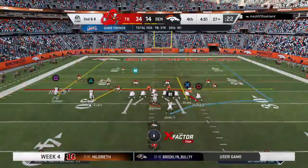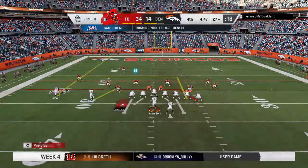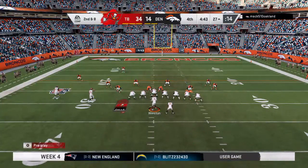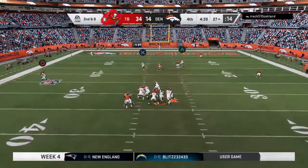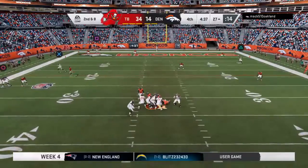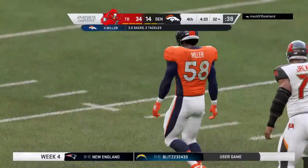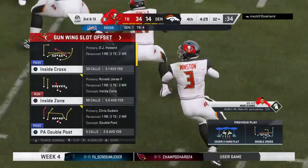The last run got a couple. Here's 2nd and 8. Motion man. Jameis to throw it. Nowhere to escape, and he goes down. Von Miller in there to get him, and that is sack number 6 now for him on the year.